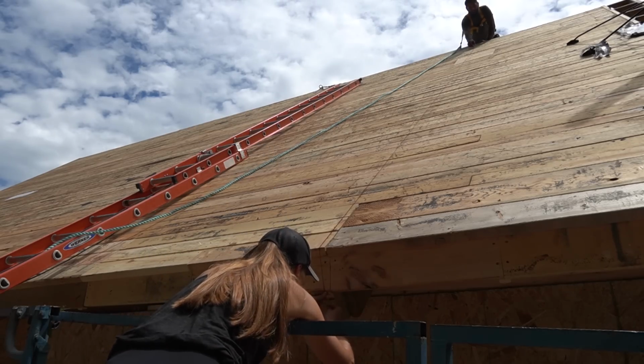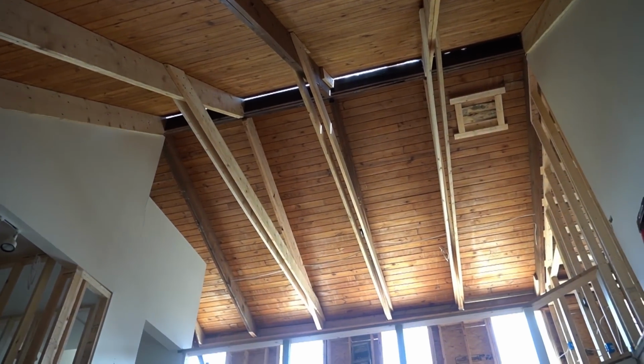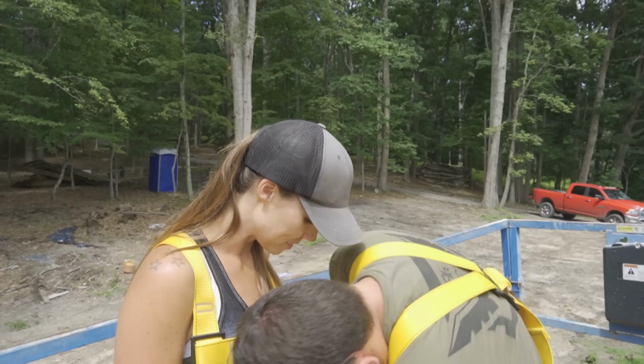You good, babe? Yeah. We're gonna chalk a line where the new rafters are at, and we're gonna nail the two-by-fours down to the rafters because they're never nailed down by the roofer. And then we get started on doing all the OSB on the entire house.